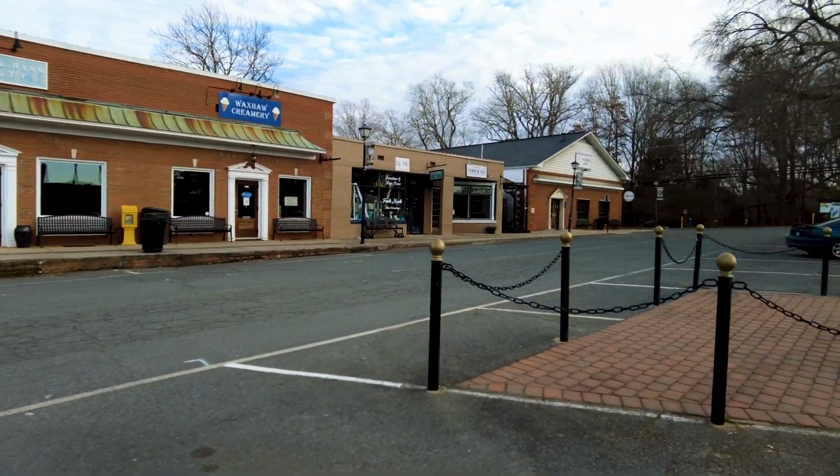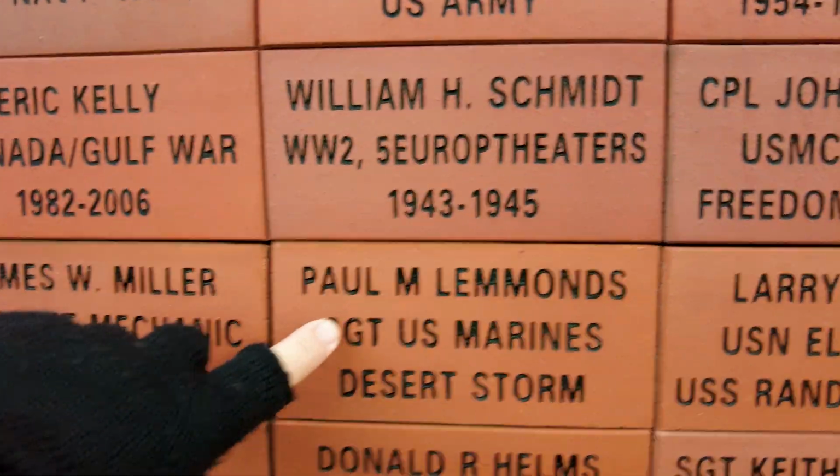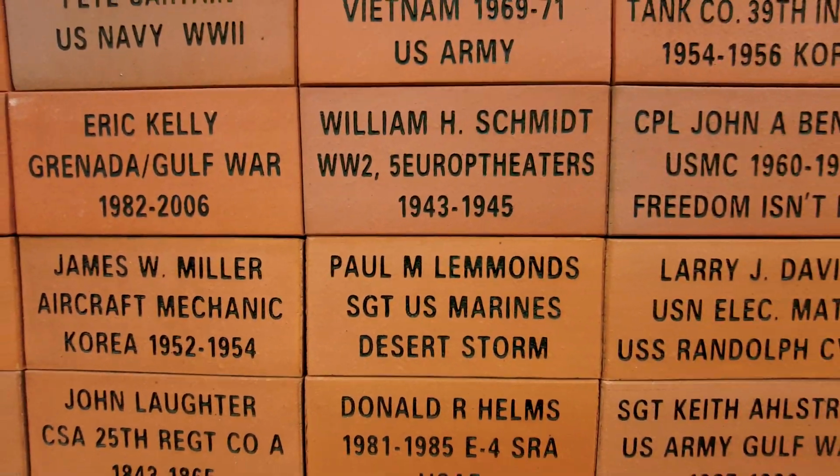Waxhaw even comes equipped with a brewery. As my brother-in-law, who's not here anymore, he has a little plaque that I want to show you that's on this military wall of honor. Anyways, one of the main features of Waxhaw is this bridge coming up, this bridge that crosses over the railway. So I told you you'd see more about the rail.